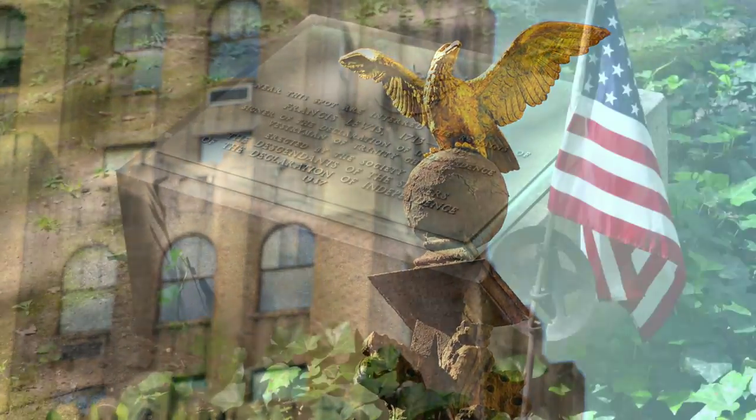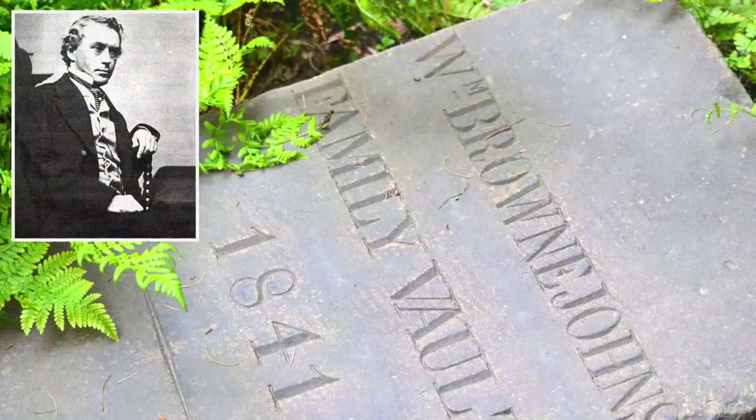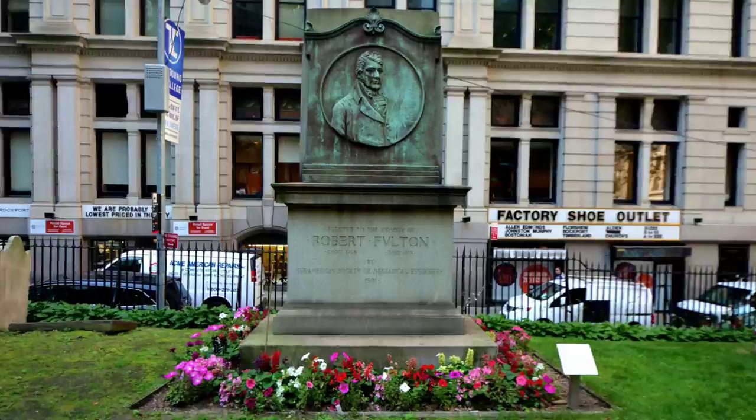Other noted burials include Francis Lewis, who signed the Declaration of Independence. Later burials include diarist George Templeton Strong and steamboat inventor Robert Fulton.